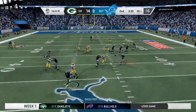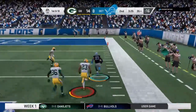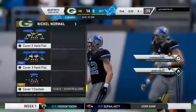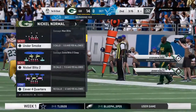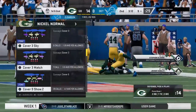On 1st and 10, Kramer. They'll run the screen with Carson. He'll get the first down and more inside the 20. And finally down at the 9-yard line. A good pickup there, 26 yards. When you run a screen pass really well, you got to like the look of it because so many parts come together to make it work well.